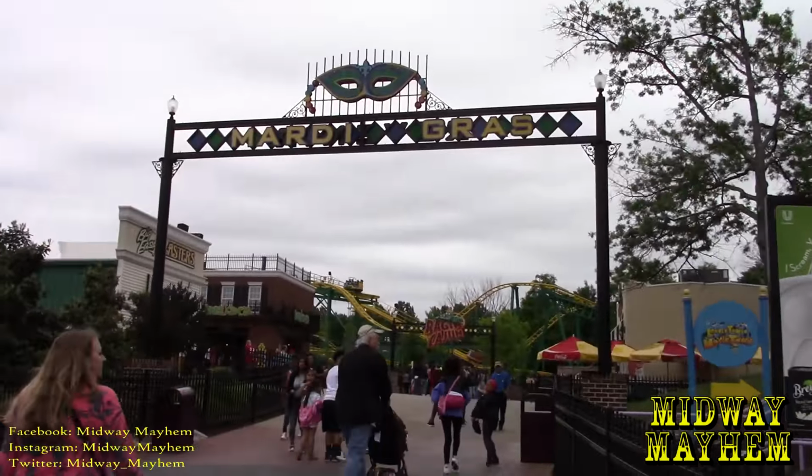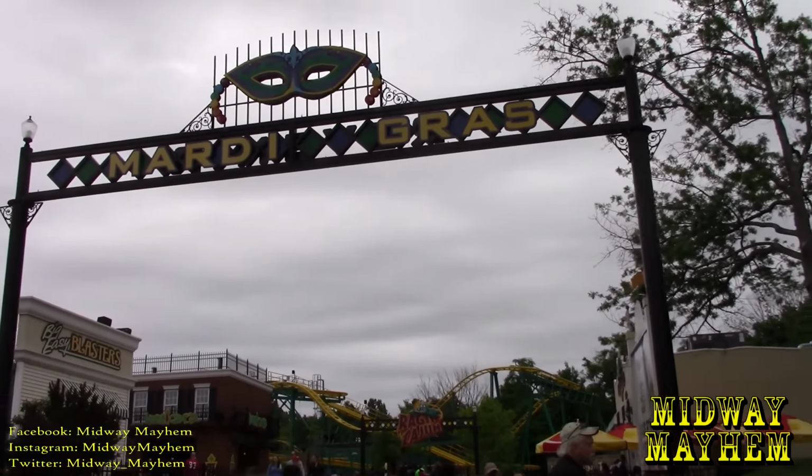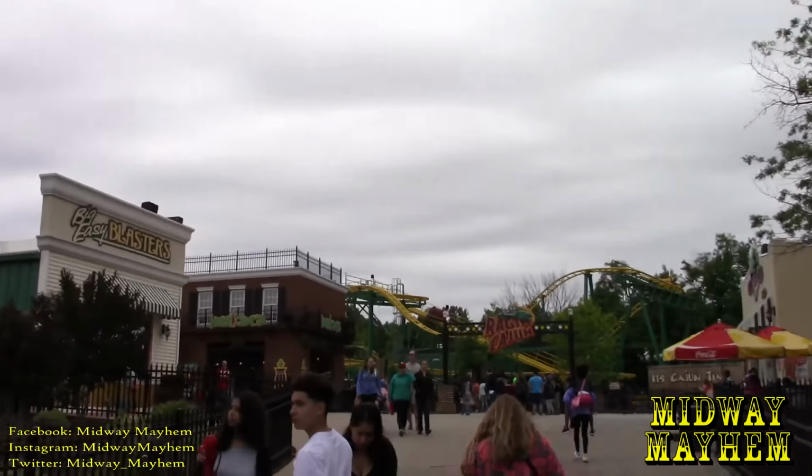The first real themed area that we're headed into is Mardi Gras. And I see Raging Cajun and a couple of awesome rides like the Flyers. I'm excited.